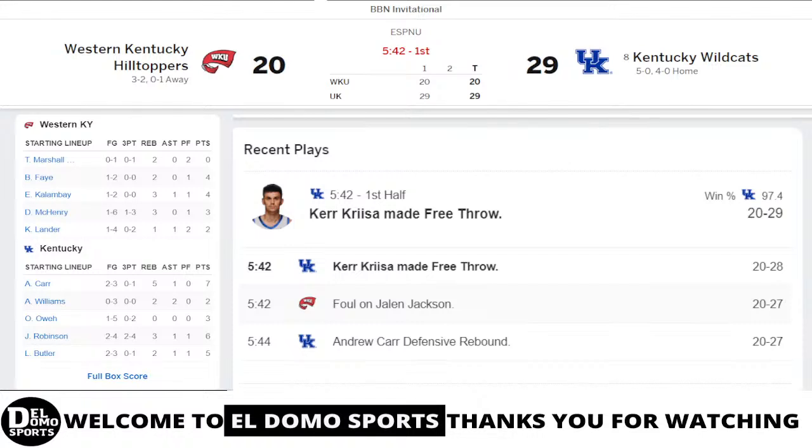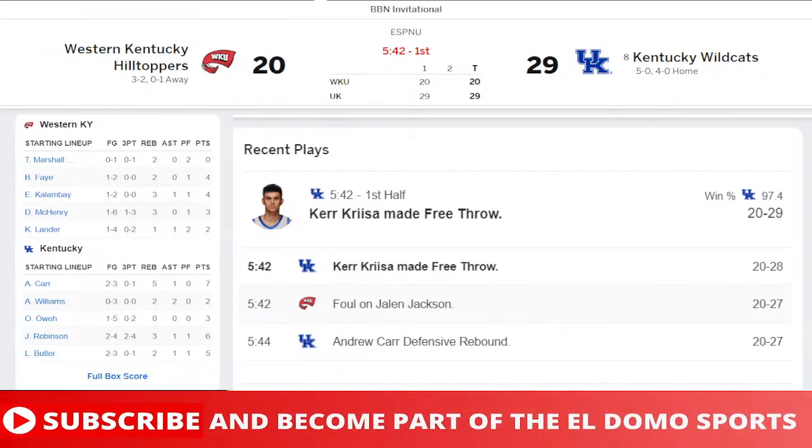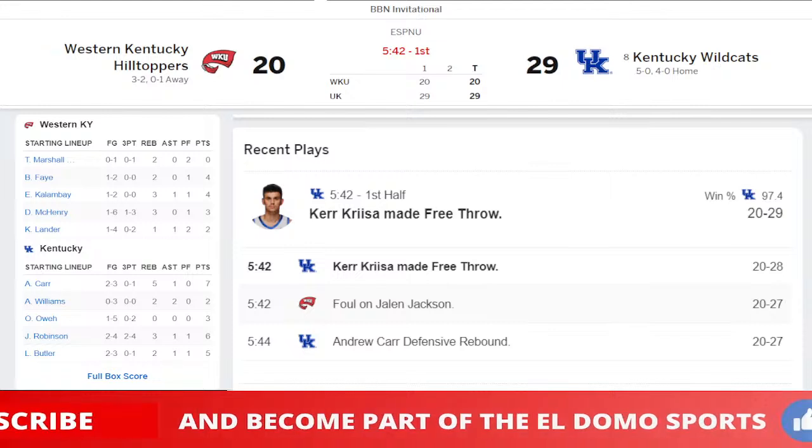Braxton Bayless in at point guard now for the Hilltoppers, and Krisa hits a pair. Kentucky 29, WKU 20, 5:40 left, first half. It'll be Bayless to walk at front court. Krisa at number 77, you'd think he'd be like an offensive tackle or something with that number.